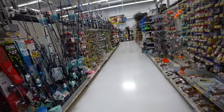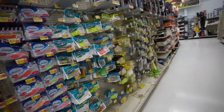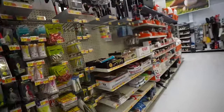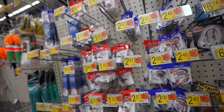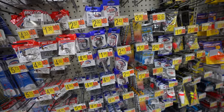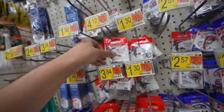All right, here we go. First stop, fishing section. Just take a look at it real quick. Looks normal-ish. Again, we're gonna keep it super simple. We're just gonna try to find some hooks. Now we're gonna keep it pretty small, and I'd like to go with the circle hook. I don't know what they have here. All right, I guess this should be good.